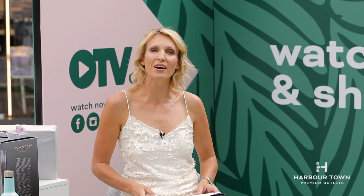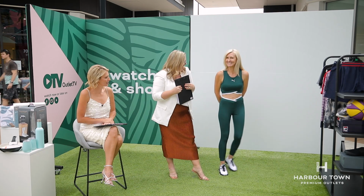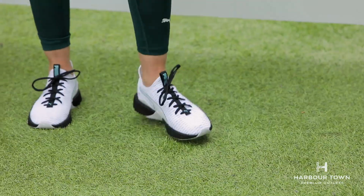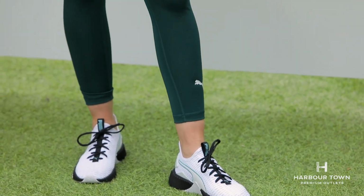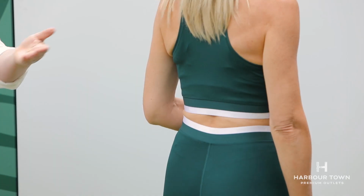And Jodi, Michelle is coming back with another look for us now. Yes, Michelle looks really hot in this Puma look. It's super cute. I love the green colour. It's gorgeous. And the shoes are great as well. This whole look from head to toe is under $200, so that's a great saving. Just turn to the back. It's got a really cute racer back.